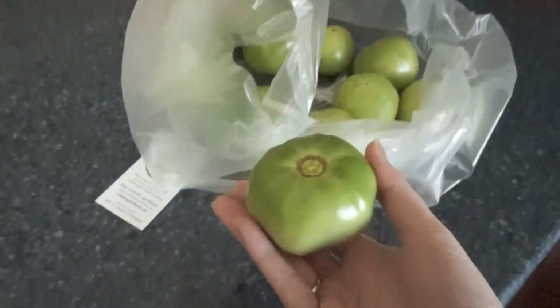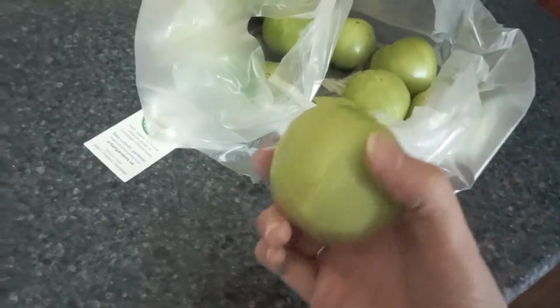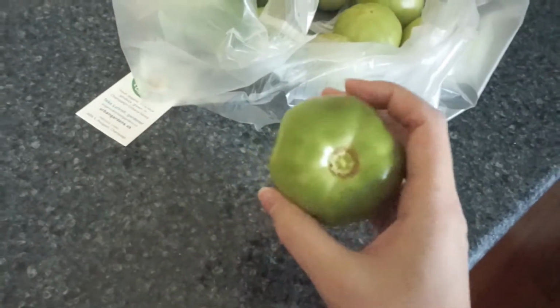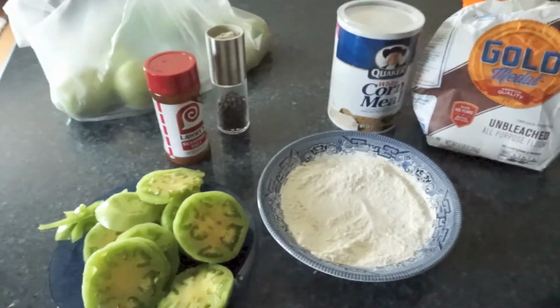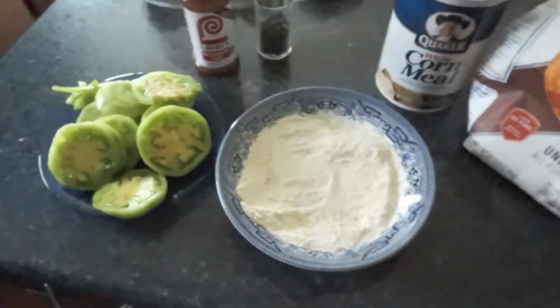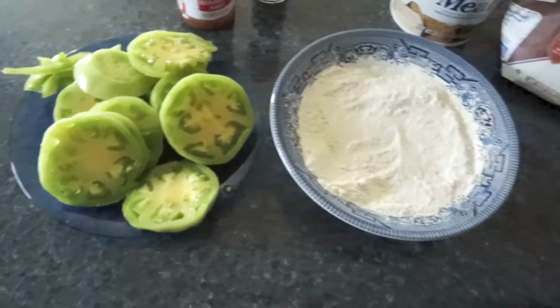And like I said, I'm going to be making fried green tomatoes. I'm going to have a couple of these for lunch today. They are so good. If you've never had fried green tomatoes, definitely try some. They are amazing. All right, so now that I'm done blabbing, I want to show you my fried green tomato recipe. You know, I'm from the South, so this is definitely a staple in the South.